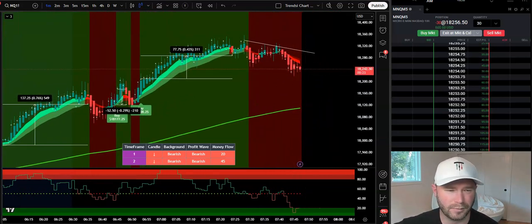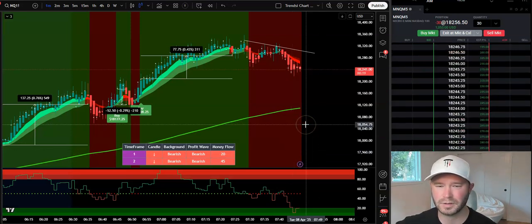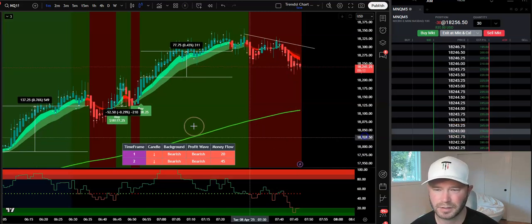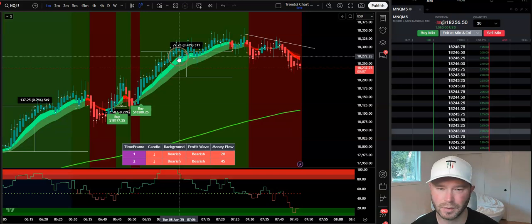Looks like we're getting a bit of a push down here a little bit further now. Not bad at all. I do want to see if this can go a little bit further. Not to get greedy with the trade or anything, but we're staying within this profit wave. I like how this brighter red is on the bottom, which is nice. When the brighter green's on top, that's when you just follow these trades and you just keep going and keep going.